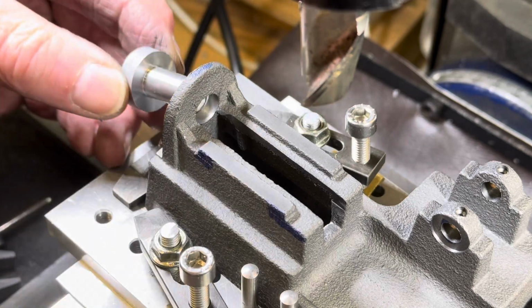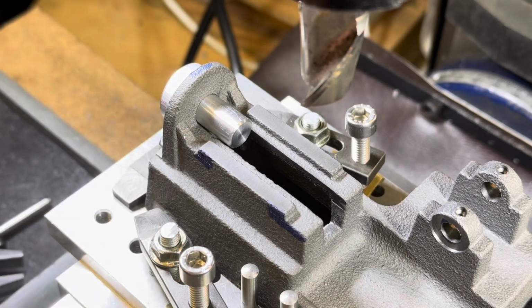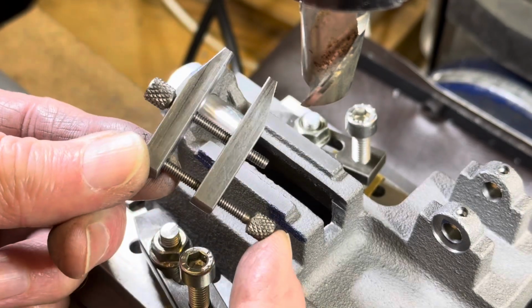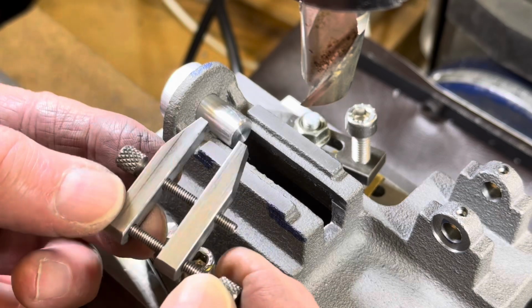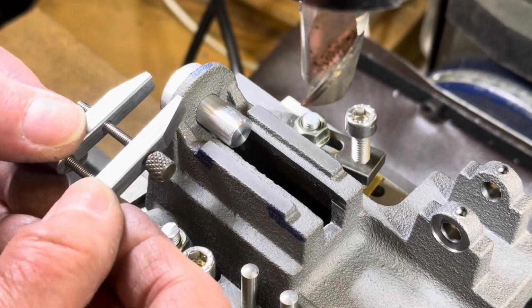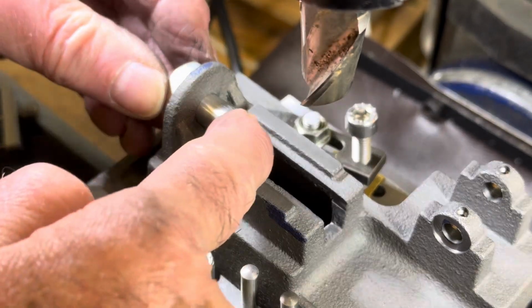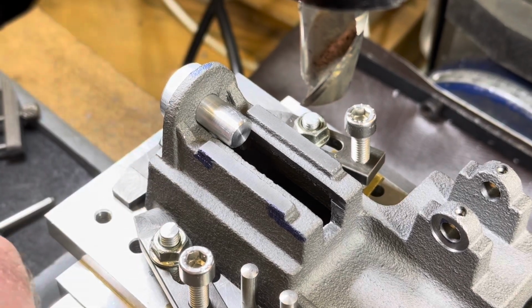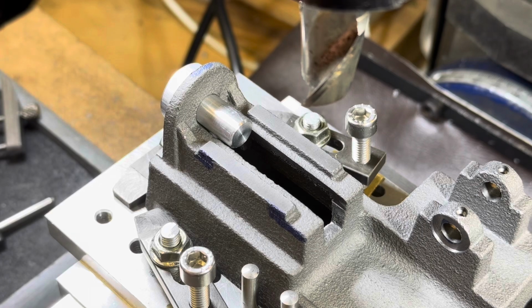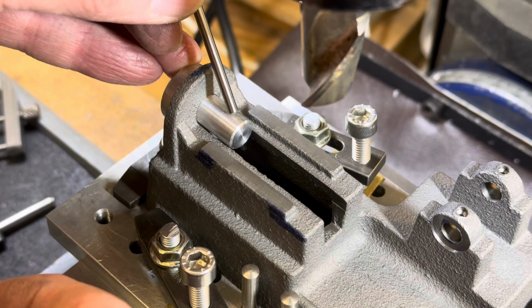So what I made was a little stud which I could push through here, made it a good close fit, and to hold it in position, I used one of my tiny little machinist clamps. This is a miniature one that I made quite some time ago. So I just clamped that in place to hold it in position so that I wouldn't get any sort of sideways movement, so it would hold it in nice and tight. The idea was to edge find off each side here so I could find the center.